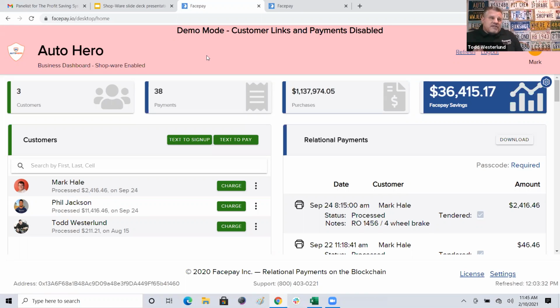Our phrase is relational payments. So David, you come into the shop and I say, hey, David, we moved over to our preferred means of contactless payments, FacePay.